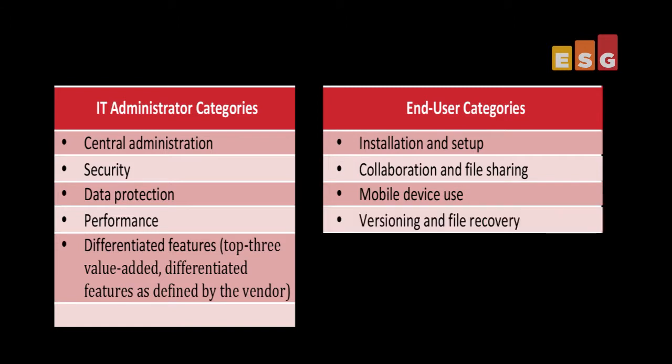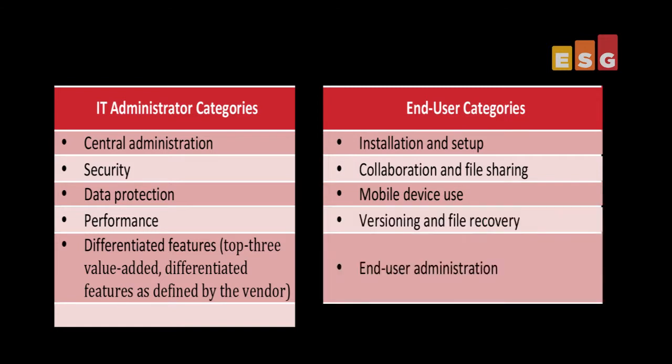On the end user side, we tested installation and setup, collaboration and file sharing, mobile device use, versioning and file recovery, end user admin, and support. End users were asked to share files with coworkers, access their files using mobile devices, recover deleted files, things like that. We put every solution through the same test plan.